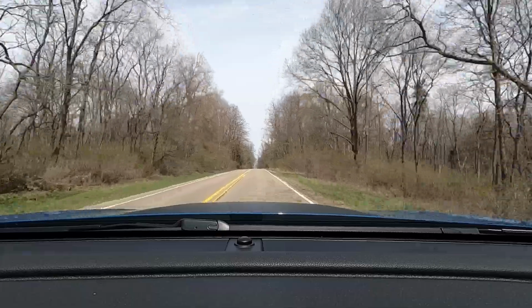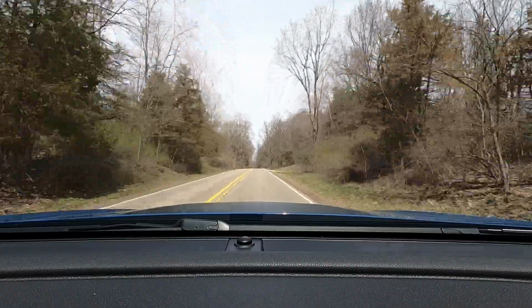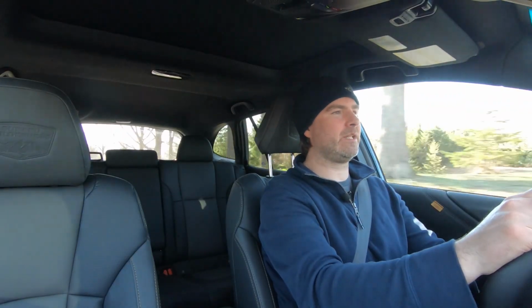yeah, it's basically what I expected. Not scary in any way. It's stable and all that kind of stuff. And again, I have the stability control off. So overall, competent and what you'd expect. Yeah, it's a pretty big, softly sprung thing with a lot of sidewall and tires that are good for off-road, but that doesn't tend to lend to great on-road grip, right? So that kind of went as expected.